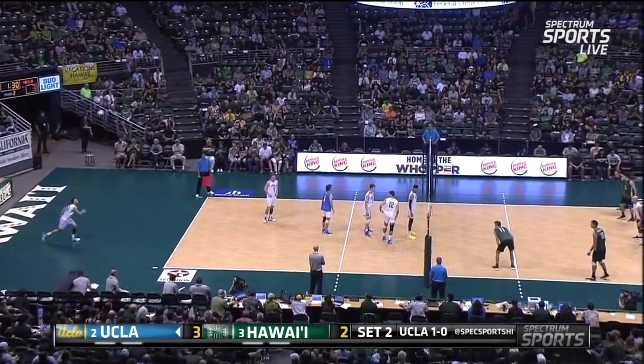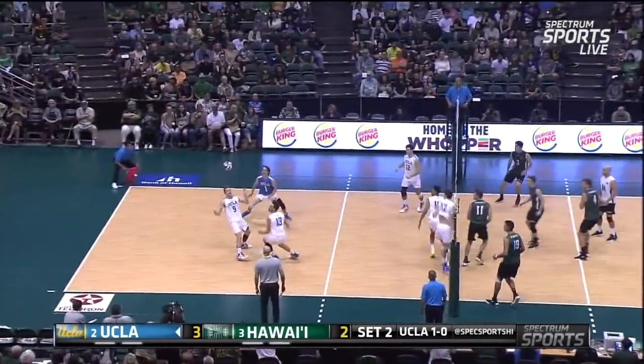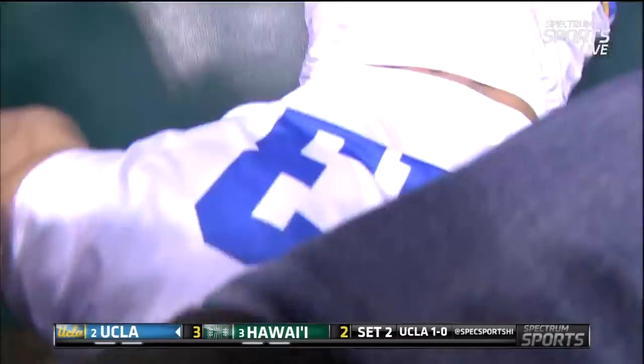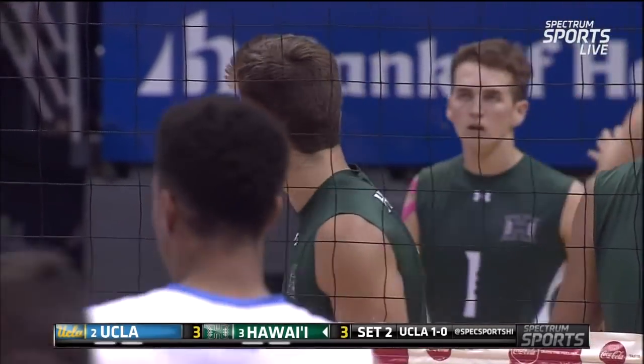Pass by Rosenmeier. Middle set, it's Solbrig. Good effort by Ma'a, but to no avail. Comes right into your living room on that layout. It's three, serving three.